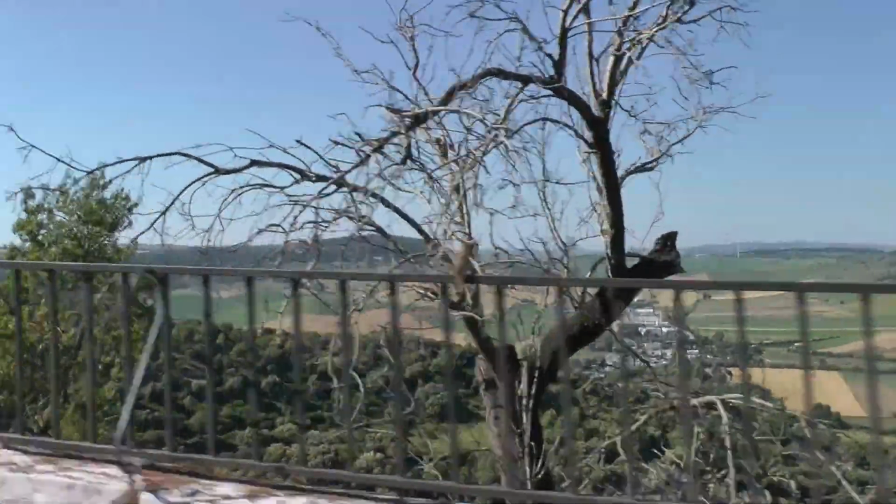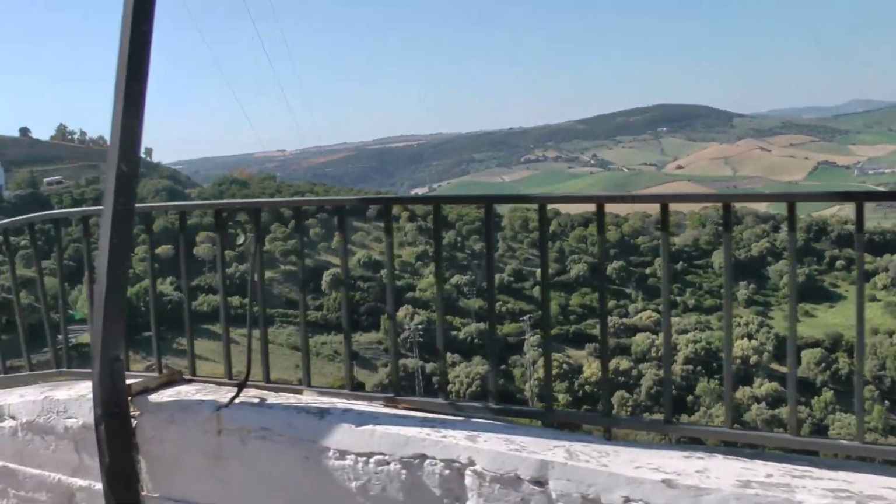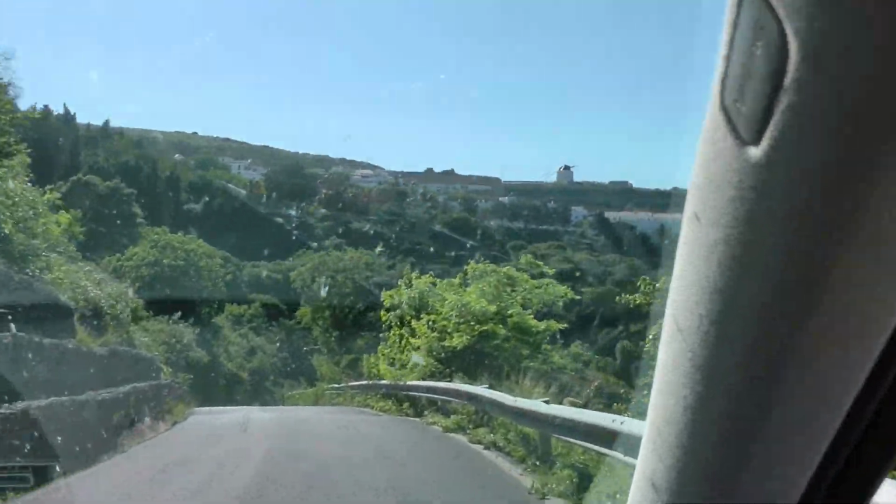Like I said, it's nothing very special, it's just very charming, very local. Now you get the real village feel instead of a tourist trap.